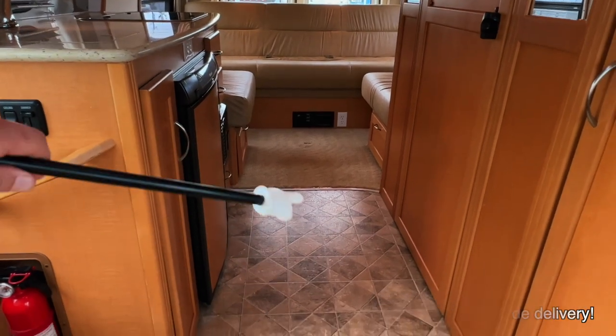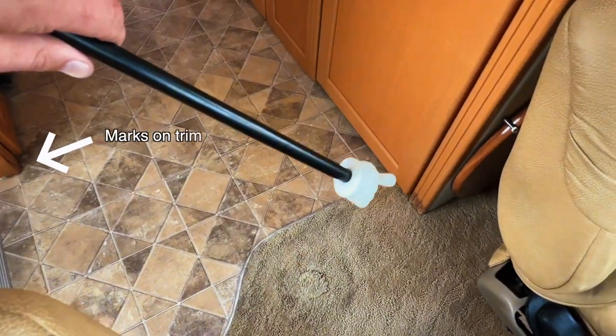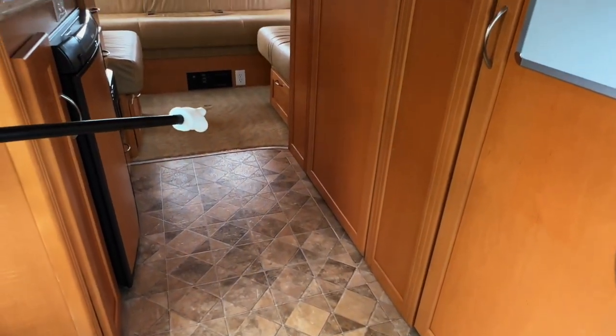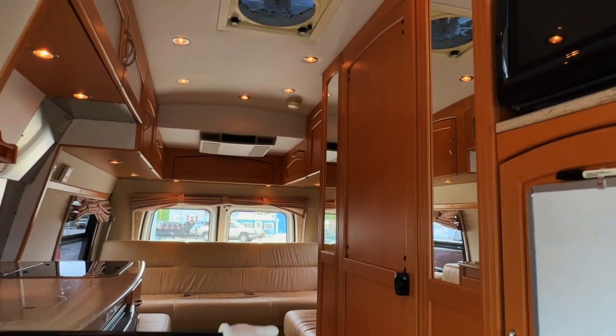Got hard surface flooring here in the center of the coach. Makes it a little easier to keep clean. Got carpet in the back. Got a table mount up front. Got a table here. Got a little discoloration there on the bottom of that trim piece. Got a table mount back here in the back. Got about 74 inches of headroom in the main part of the coach.